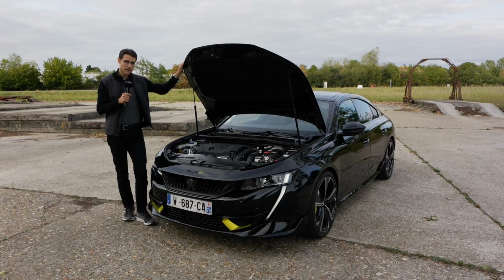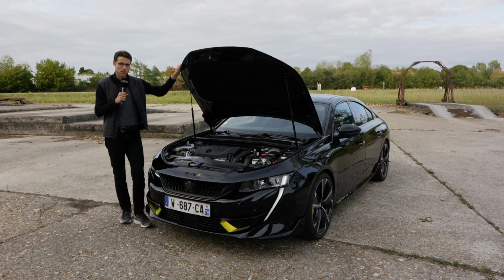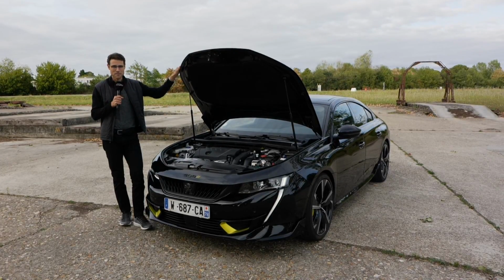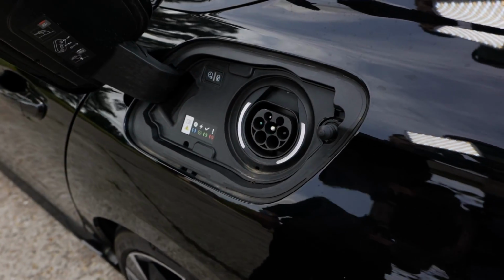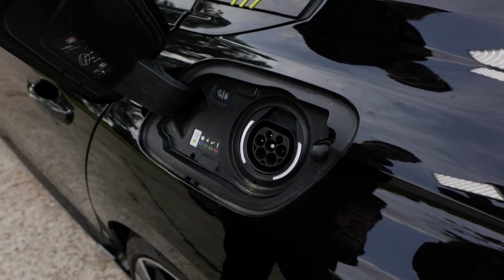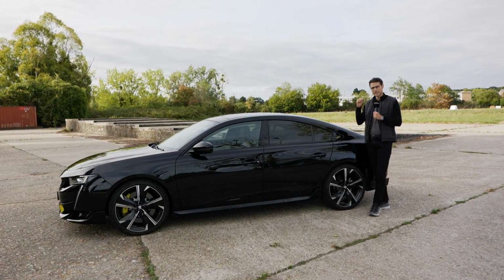That's 3 seconds faster than the plug-in hybrid version here for the 508 with just the front ICE plus the front electric motor. So 3 seconds faster here with the additional rear electric motor. Battery is 13 kilowatt hours capacity, and you charge it AC 3.7 or optional 7.4 kilowatt right here. And this will then give you a pure electric range of up to 40 kilometers, realistically a little bit less.